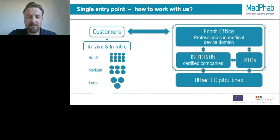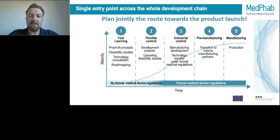There is a framework that we use known in the industrialization field, from slowly maturing an innovation according to all the eventually medical device regulations that are out there. This is sometimes conflicting. Also, Jussi commented on the heterogeneity of the photonics. There's also a quite problematic combination of innovation and medical device regulations. And MedPhab is going to solve this across the whole development chain.